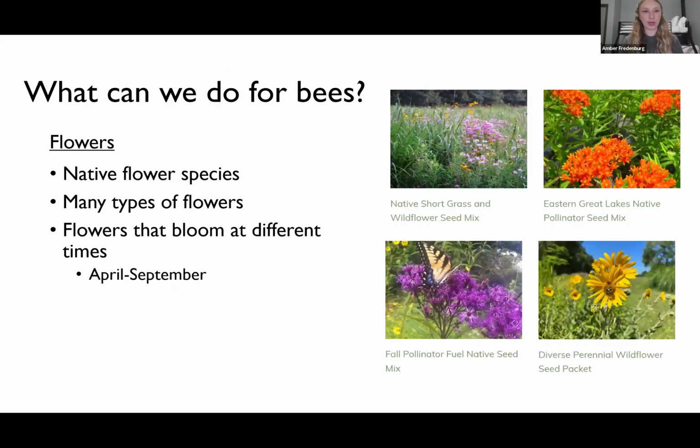So what can we do as individuals for bees? Of course, number one, flowers and native flowers. We love native species. Bees that are native here are usually more attracted to native flower species. But also we want to have many types of flowers. We don't want to just have one super abundant flower because, like I said before, there are a lot of different bees. They have a lot of different preferences for different flowers. And so if you have a lot of different flowering species, you are way more likely to have a lot of species of bees. And then finally, flowers that bloom at different times.